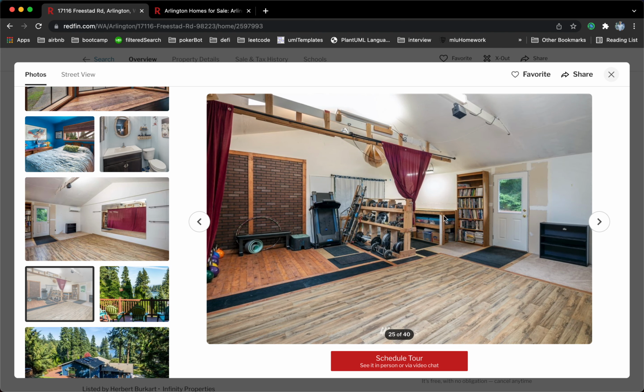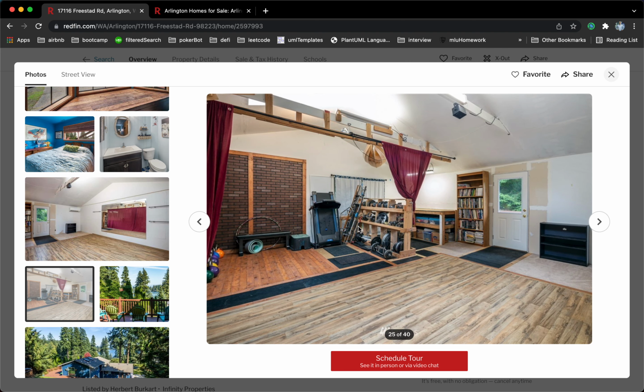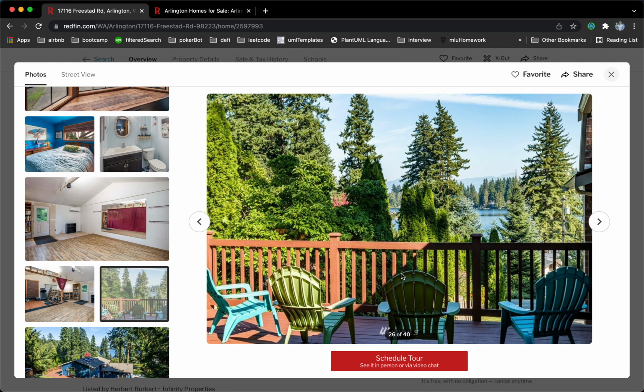So you could potentially convert this back to a garage. You could convert it into a mother-in-law unit and rent it out on Airbnb. But I think this property's best use is not as an Airbnb. I think this makes more sense as a game room or potentially converting it back to a garage.